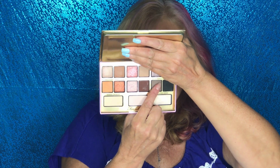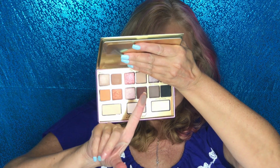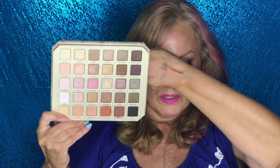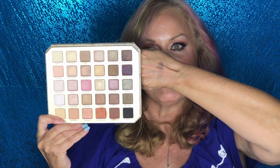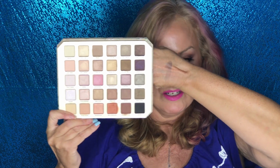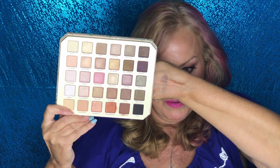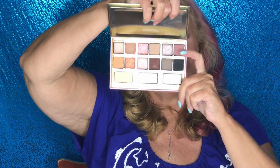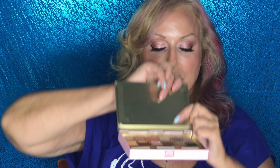Taupe Berry is a dark taupey matte. And there is nothing in the Natural Love palette that goes with it. I mean, that would match it because it is a matte, but there are some really nice shimmers that would really go with it well. Licorice Rope is your matte black.